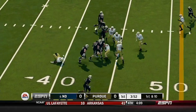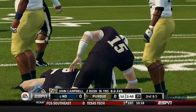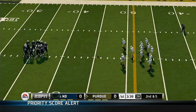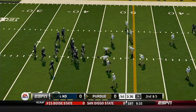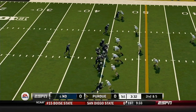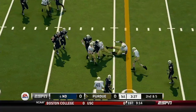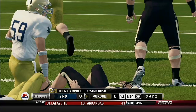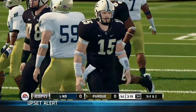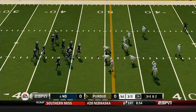Now he tries to buy some time. Tackle at the 46-yard line. That brings him second and five. Scrambling around. And he dives forward. 3 yards there on the quarterback keeper. And that was the sophomore linebacker there who was able to get in and make that tackle. So it's third down, and they've got about 2 yards to go.